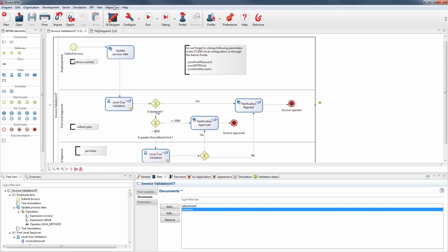The studio can be connected to an SVN repository to share the developments of the developer team who is working on the same processes, data, and user interfaces. So these are the main possibilities of the studio. Of course, we have much more, but today I don't have time to present all of them.